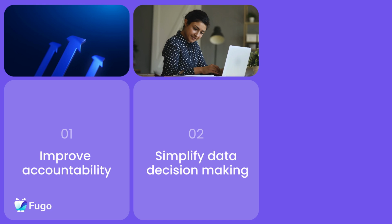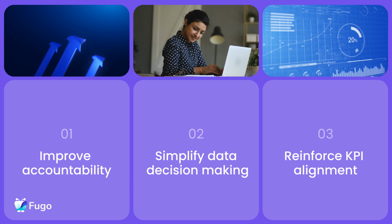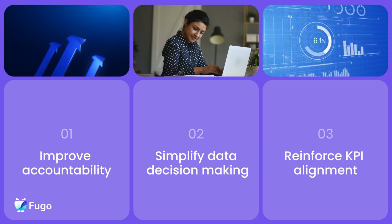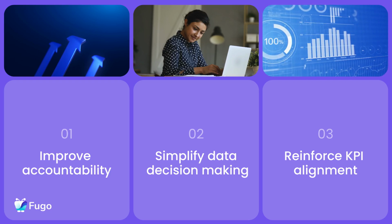And third, TV dashboards help reinforce KPI alignment. With your most important KPIs on display, whether that's sales targets, campaign results, or operational efficiency, everyone stays on the same page.